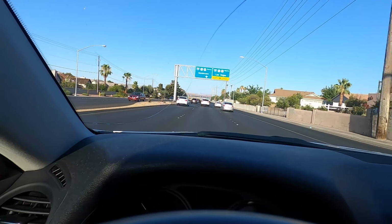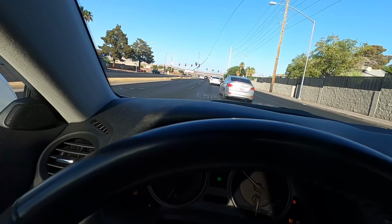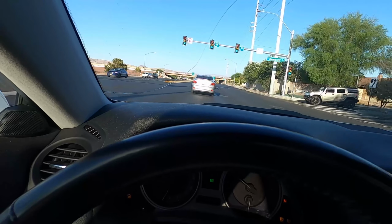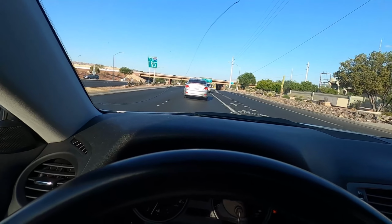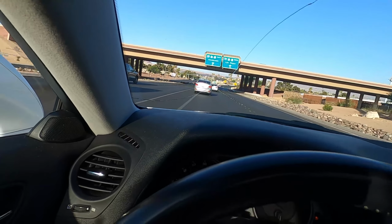So I'm not even quite on the freeway yet, but I have noticed that the car is not quite shifting into fifth. It's kind of hanging in fourth, and the shifting's a little bit clunky, jerky. So that's one of the things that I purchased the car knowing that it was doing that. So that's something that Dave's gonna run his diagnostic on, but I just wanted to see if this thing shifts into fifth and whatnot, because it doesn't seem to be doing it right now.